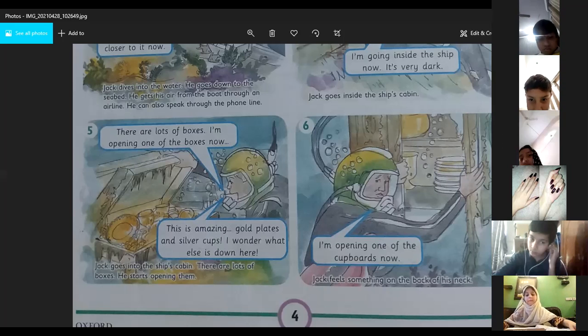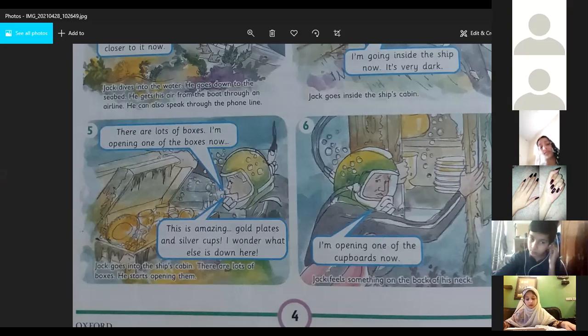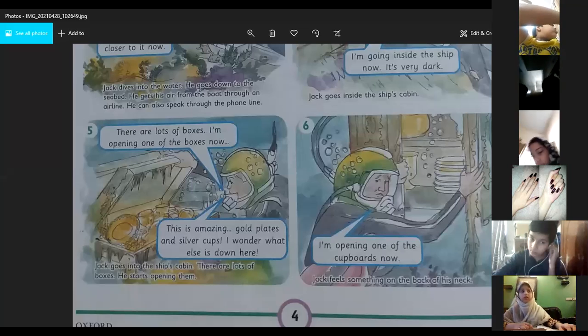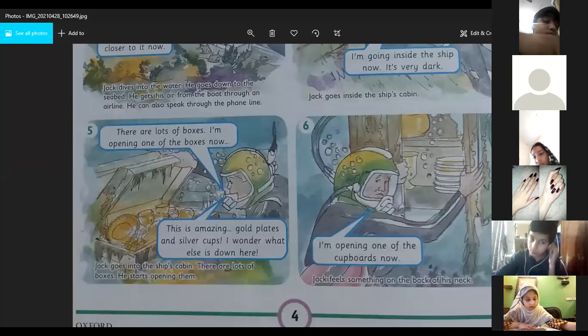Okay, now what had happened? What was the thing that was touching his neck behind him? It was a giant octopus. He caught him and was trying to pull his legs and take off his mask so that he could have him for lunch, the octopus. But somehow Jack saves himself and comes up to the surface again. And Dave asks him, where are the boxes? So he says, I was in a fight. I couldn't take the boxes with me, but I have saved my life. So the moral is, all the treasure which they were finding, he left there, and he saved himself and came up, and they couldn't get any treasure.